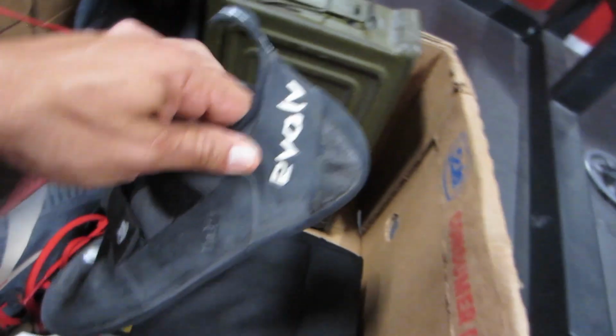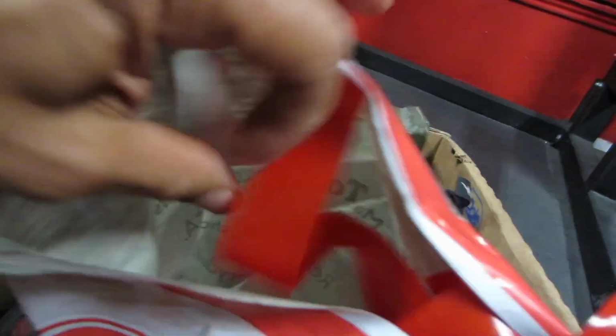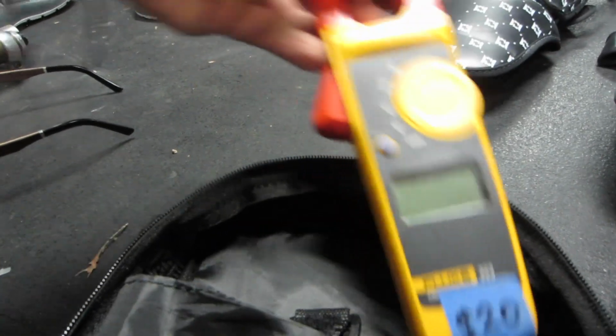We got some Evolve climbing shoes. These are size 13, pretty good condition. Nice looking shoe. Looks like the person didn't really use it too much. Also got a Fluke Meter. Now this wasn't part of the $10. This one I paid 20 bucks for. This is a 323, so it should sell for right around 80 to 100 bucks.